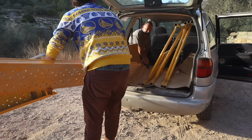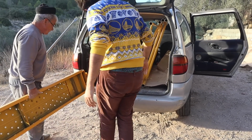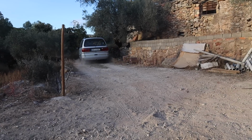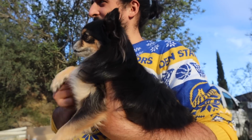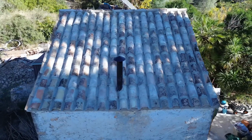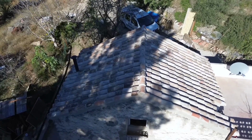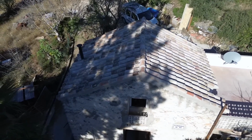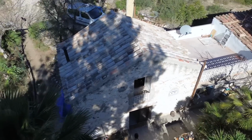Finally, after a pretty disruptive 4 weeks, the job was done, and it was time to pack up and say goodbye to the builders. We were really happy with how the roof turned out, and we loved that we were able to keep the traditional look. The builders cleaned up all the old tiles we found, including many from our own roof, and they look almost as good as new. We're also really happy with how the stovepipe looks coming straight out of the roof.